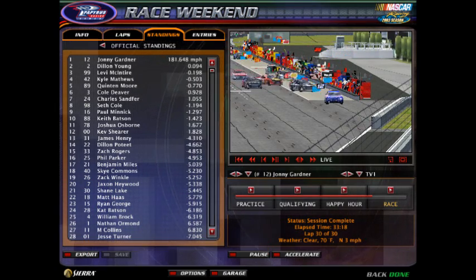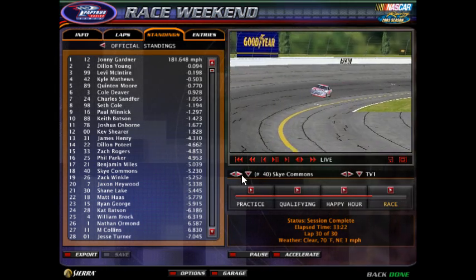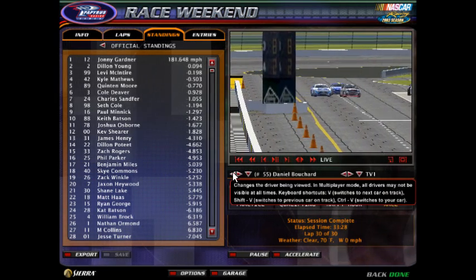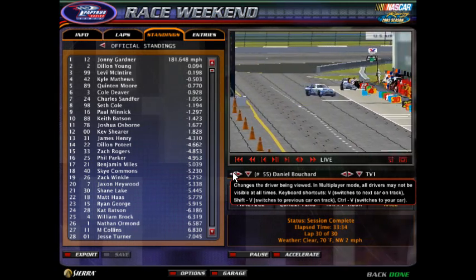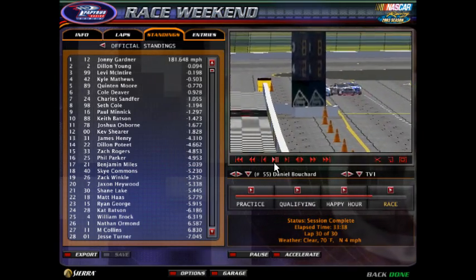What a finish, what a race that was here. And apparently the late pace results are off for some reason. And apparently a little dust-up has happened between Daniel Bouchard and the 71 car of Jeremy Diaz. And I see damage on the 6 of Ryan Brommer as well. I don't know what happened there.